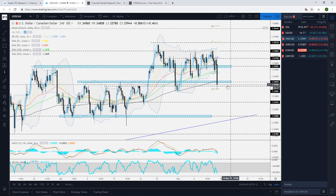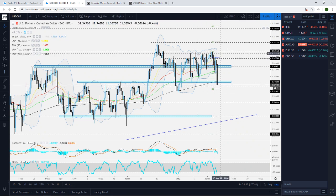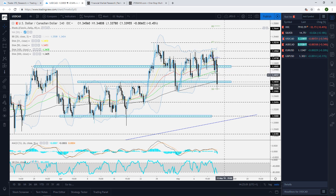As we noted several times, it does like to flirt with some of these key levels, and basically if it travels back above this 1.34 level and also remains above the 200 EMA, this could be a chance for the bulls to step in, but of course we'll take it next week. We'll see how this is going to perform.